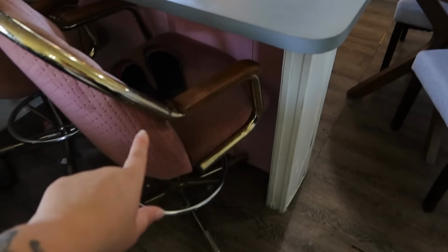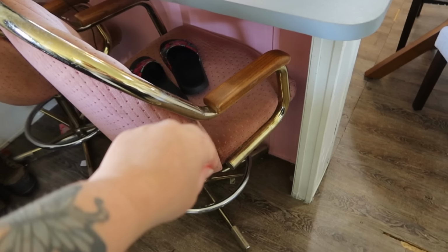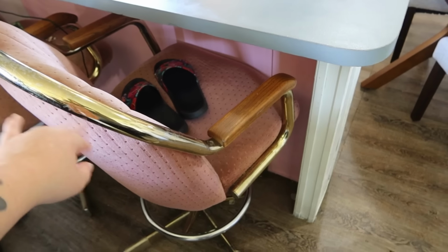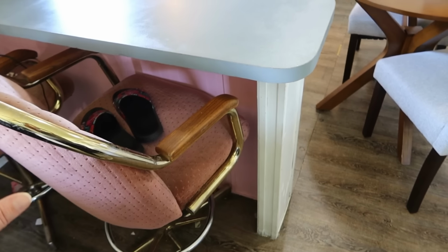But I'm probably gonna reupholster these. Those are my shoes. Black. So I have black and then the gold and the little wood accent. I think that would look really good. And it would go better.